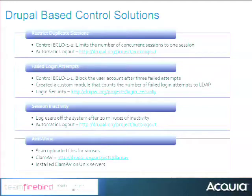And we tied that into the login security module to actually perform the lockout and the block of the user. The other thing we had to do is make sure that people were actually logged off after inactivity. So people aren't allowed to log onto the site, leave it open, and have it open all the time. After 20 minutes have elapsed, we had to log the person out to make sure that other people weren't coming in and using their session. So again, we used the automatic logout module for that.